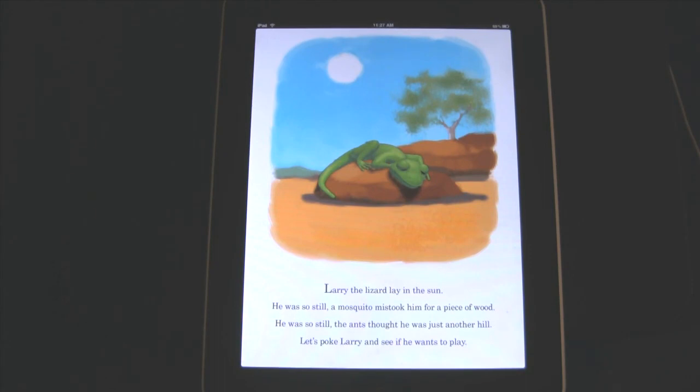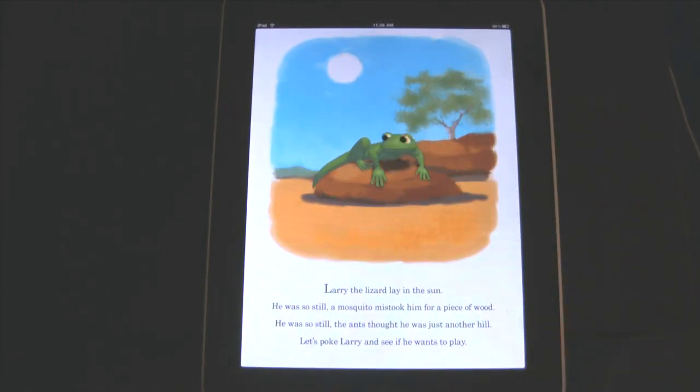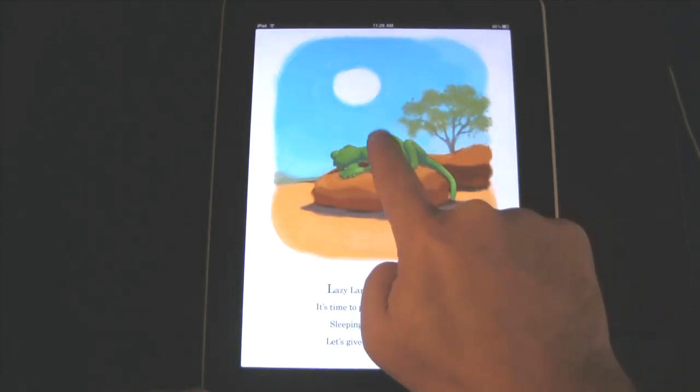There's also a level of interactivity beyond the finger swipe to trigger the gratuitous animated page turn, in that each of the, I will admit, very awesome digital paintings that accompany the story can be poked to trigger an animation of the book's star, Larry the Lizard. The story itself is, I guess, pretty standard fare for kids' books. It's been a while since I've really read many of them, with an obtuse message about poking lizards or something.